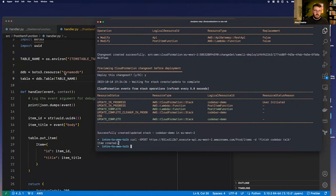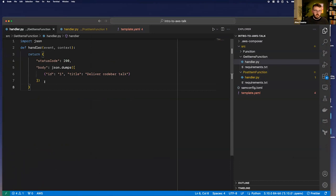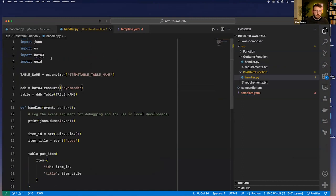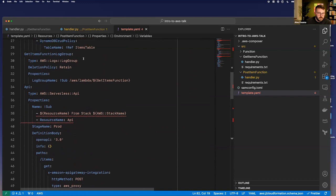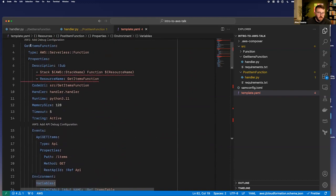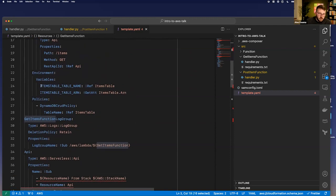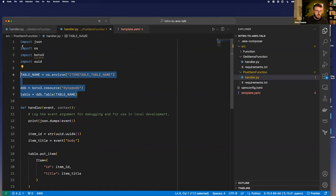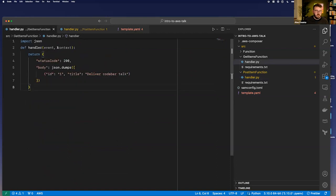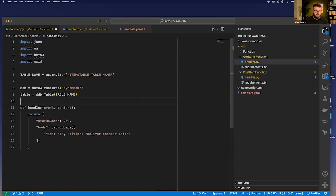So let's round this out now. We've got our example function here still, where we're just returning our sample data. First thing we want to do is check that this environment variable that we passed to the post item function also exists on the get one. Yes, we can see for our get items function it's automatically added those variables as well, so we can copy and paste a lot of this code. Let's take everything at the top here and get that in place.